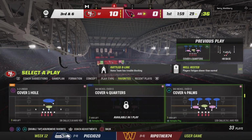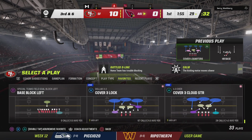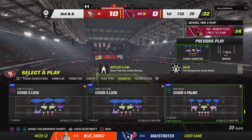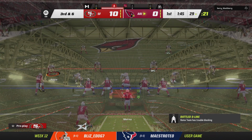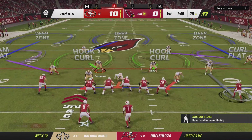So they get half of what they needed. It'll be 3rd and 6 upcoming. A quick burst there, and he nicely bit off a pretty decent gain. And it looks like we've got a dime set here defensively. 6 DBs in the game.